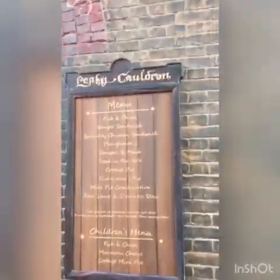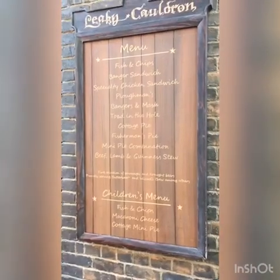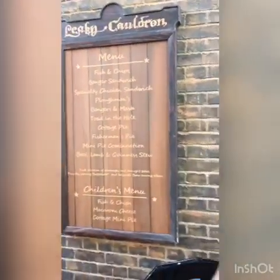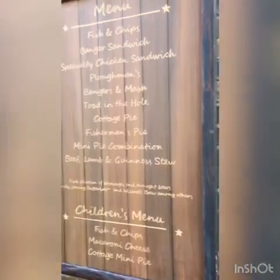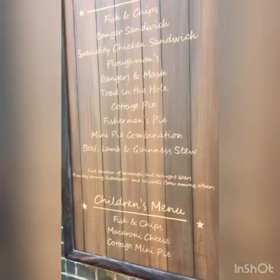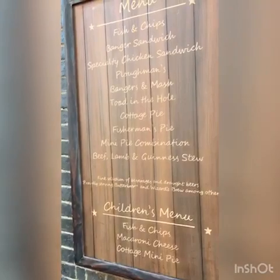Okay, so I'm going to go into the Leaky Cauldron. This is the lunch menu. Just one little tip. They do have the butterbeer. In the winter they have hot butterbeer. In the summer it's just frozen and regular butterbeer. But just a tip is that you can pay a few extra dollars and get a souvenir butterbeer mug to take home. So I think I'll probably do that again today.